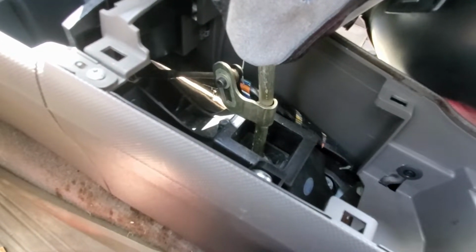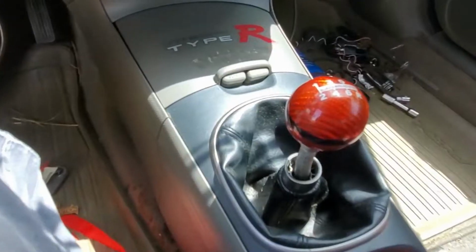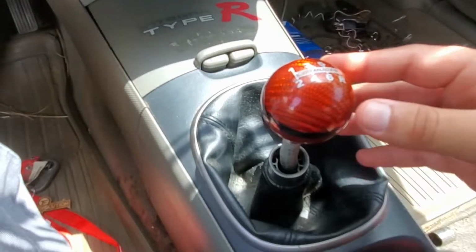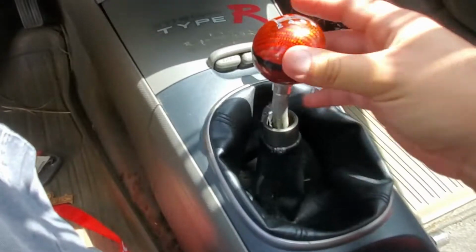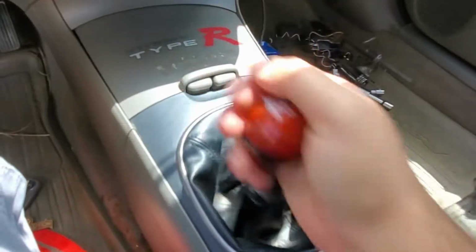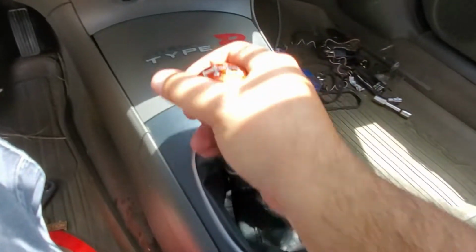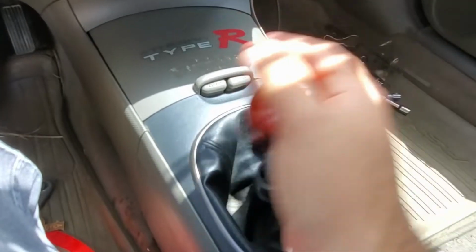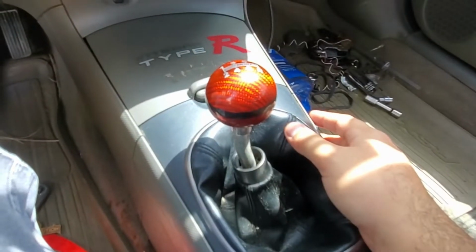If you don't want to spend $500 on the billet aluminum from K-Tuned or Hybrid Racing, I highly recommend this Buddy Club one. I would do a comparison for you guys, but I sold my OEM shifter, so I can't really do that. However, I can tell you that the shifts are very, very good with this shifter. They're very short in the adjustment I have it set right now, and I think it's a pretty significant improvement from stock. Overall, I just really like it better.